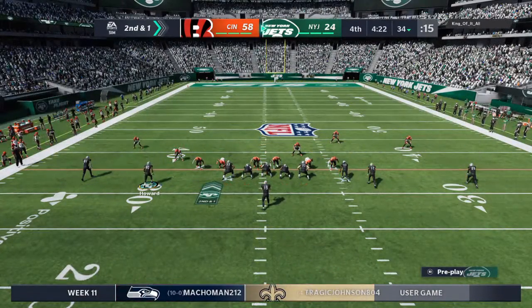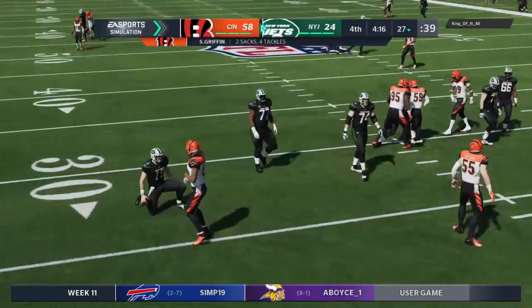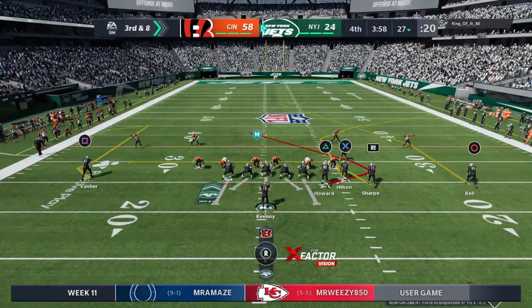The Bengal pressure gets him that time. Down he goes. The quarterback set. The Jets on third down. They've converted 3 times in 8 chances. This is 3rd and 8.